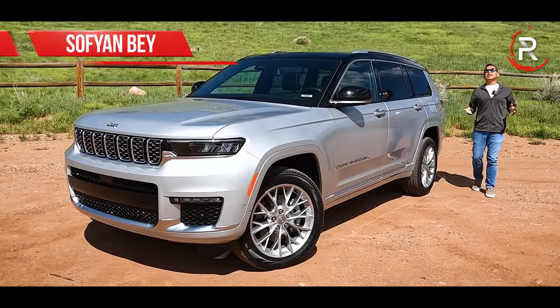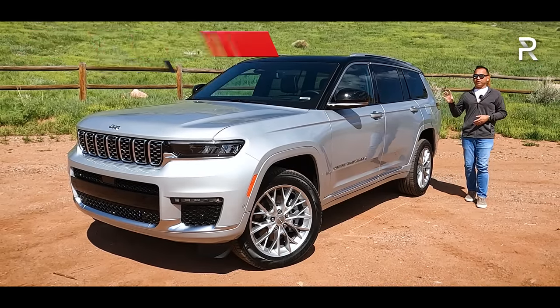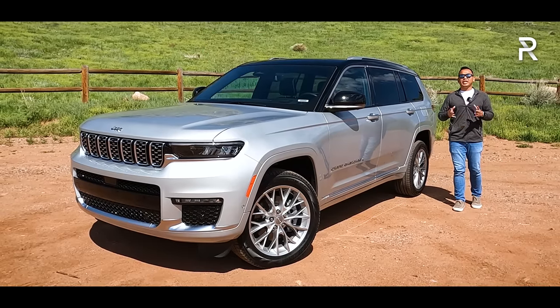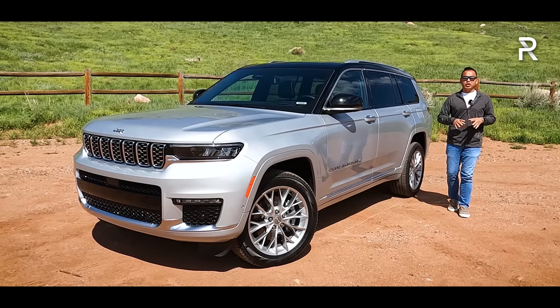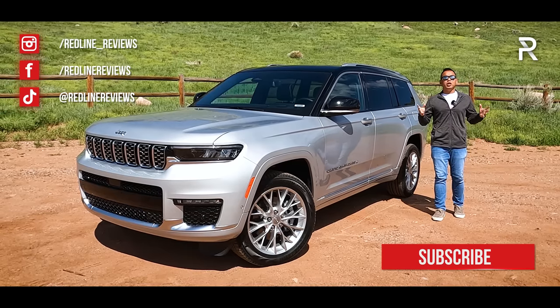If you're looking for the best-selling midsize SUV nameplate in the States, you shouldn't look any further than a Jeep Grand Cherokee. Over the years, Jeep has managed to sell between 200,000 to 300,000 units annually, just in the States, every year. Now, about 2 years ago, Jeep introduced an all-new version of the Grand Cherokee, and everyone in the industry pretty much stood up and took notice.